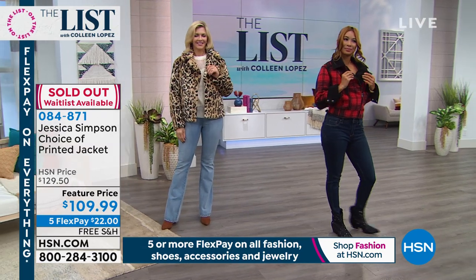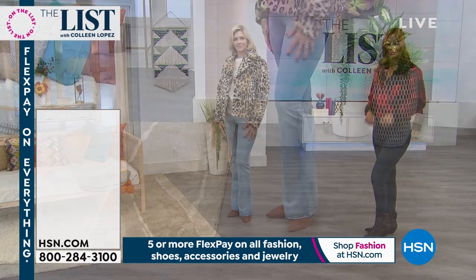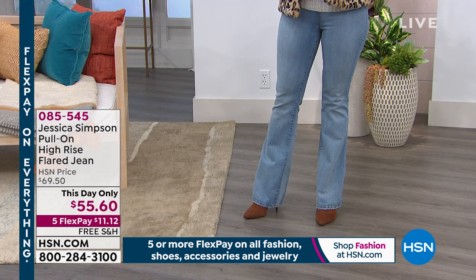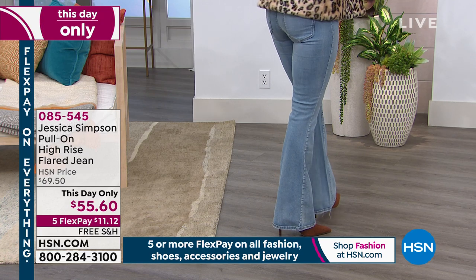Now, coming up, we are going to move along here, and we are going to be moving on to a fit and flare jean that we can't wait to show you. So stay tuned, because this jean is awesome. I mean, awesome. Everybody's flipping out over it.